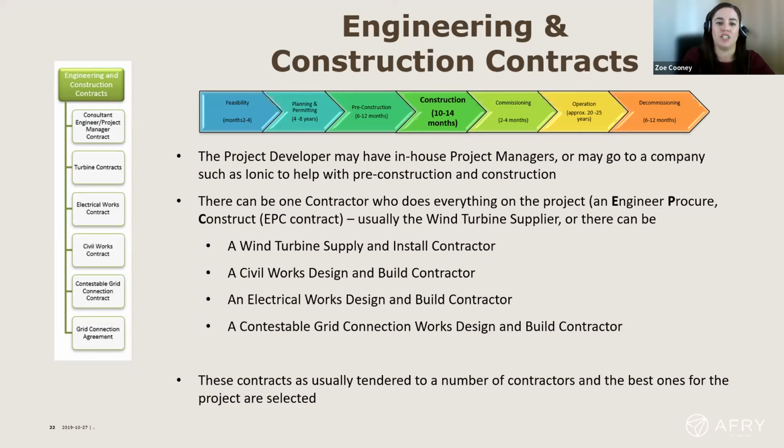So you'll have a separate contract for wind turbine supply and install. There'll be a civil contractor, so that'll be design and build. And then these two are either separated out or they can be combined together. So there's an electrical works design and build contractor, which will be for the substation. And there can also be a separate contractor for the grid connection. That'll be design and build for the grid connection between the substation that's being built on the site and where it's connecting into an existing ESB or EirGrid station or substation, or it can also be connecting into an existing overhead line. So these bottom two can be separated or they can be combined together depending on the preference of the developer.